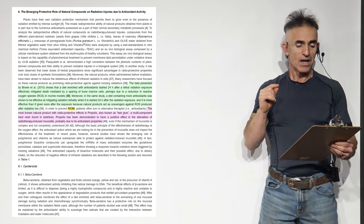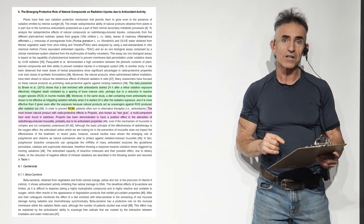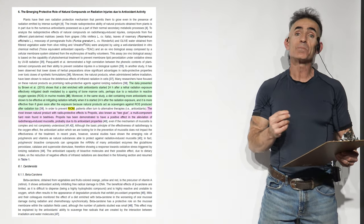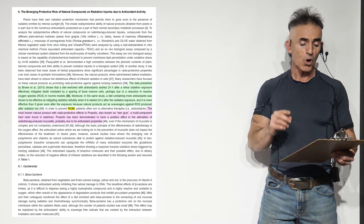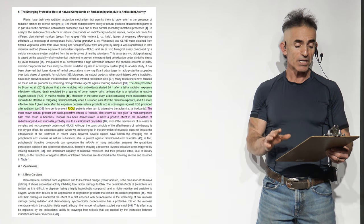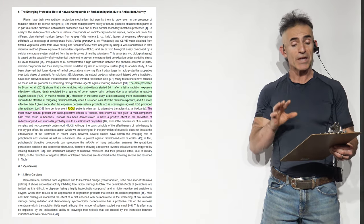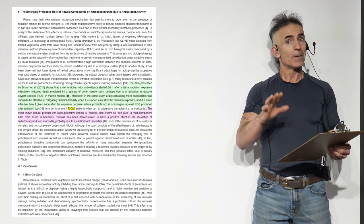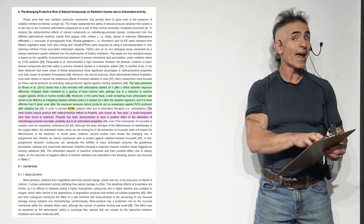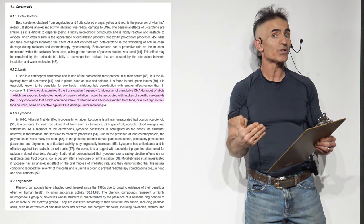To proceed, the most known natural product with radioprotective effects is propolis. Who would have ever guessed? Propolis, also known as bee glue, a multi-component hard resin found in beehives. Propolis has been demonstrated to have a positive effect in alleviation of radiotherapy-induced mucositis, probably due to its antioxidant properties. But ironically, that's not the focus of the research. But they did add those in to give context of potential future research as well.